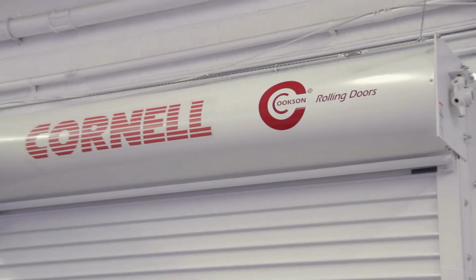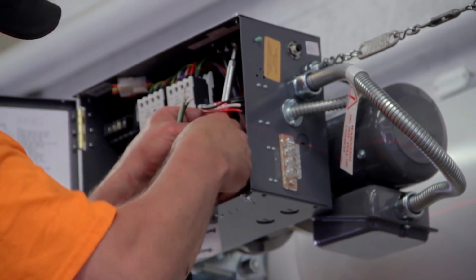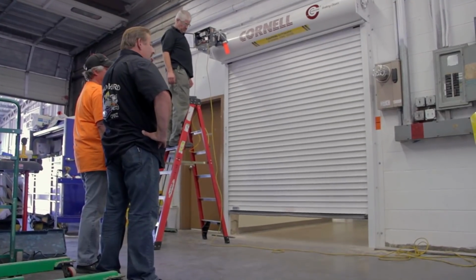What Cooks & Cornell have done is taken an operator, a release device, and made it almost as fully automatic as you can get. Once your alarm activates it sends a signal, lets the door come down, it's dropped. So you don't have to go up and reset the whole thing, you don't have to go up and put tension on, you don't have to go up and re-engage the motor. What a nice system. Wow. It's all automatic.